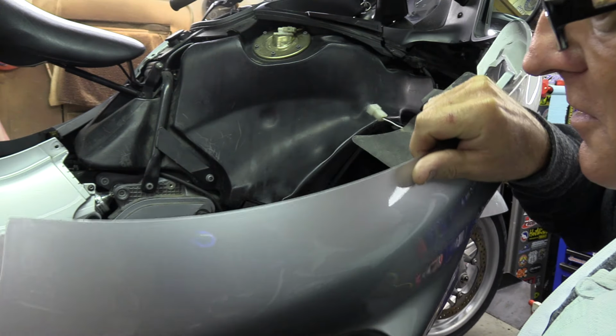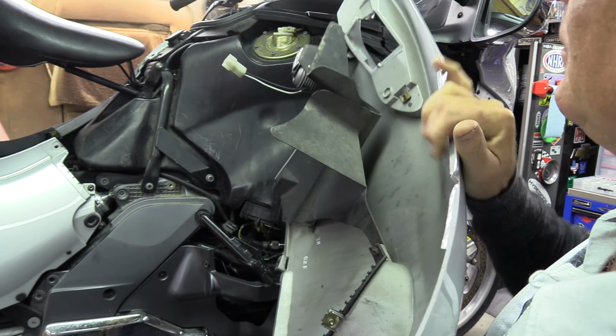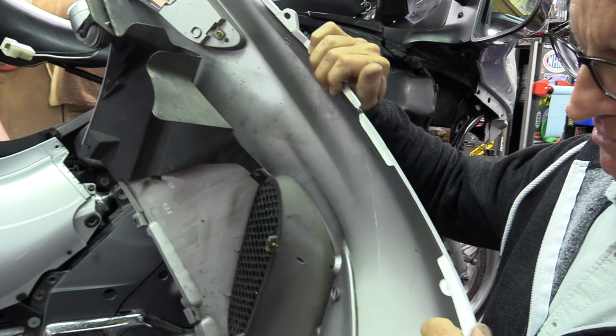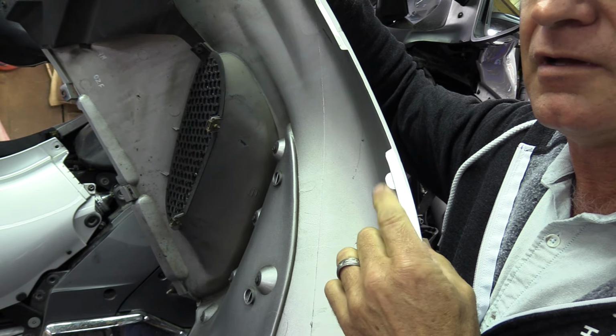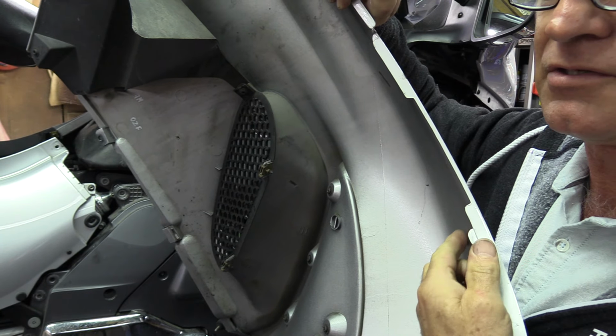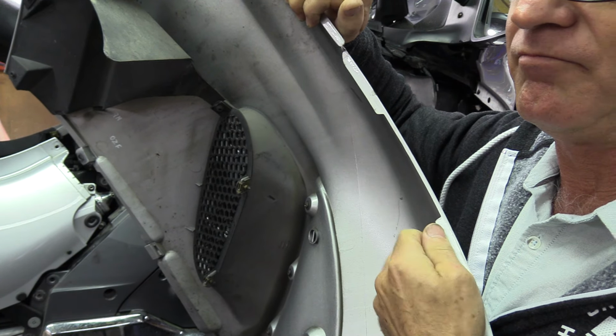Just a quick note on when you're putting on your panels on these LTs, on the back side here, this little tab right here, if this little tab is folded underneath, it doesn't sit right on there, so either fold it out or just break it off. Don't worry about it.